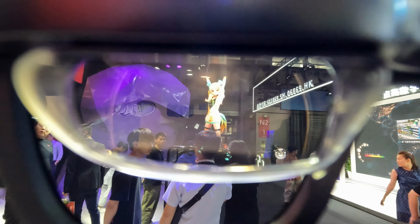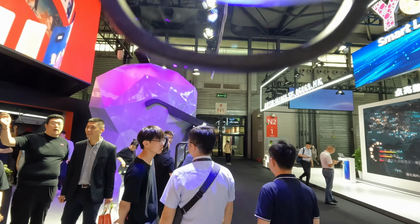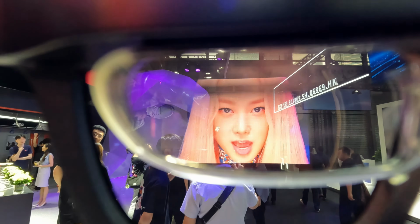Yeah, X-Real is our brand. Right, and there you can see the image that we have. There's the real world, and then there it is through one of the lenses. Actually not bad. Forgive the flicker if it's happening, but that's with the camera.